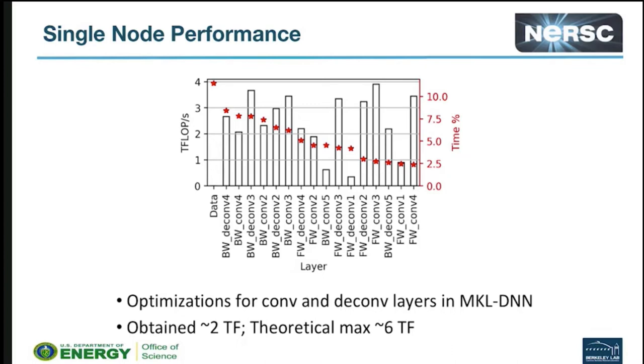So this figure captures the single node performance that we got at the end of the day. The red stars are the percentage time that's spent in various layers. And then the vertical black bars are performance as measured in teraflops. So overall, the network is able to achieve around 2 teraflops. Remember that the theoretical peak for Cori KNL is about 6 teraflops on a node basis. So this is a fairly high fraction of peak.